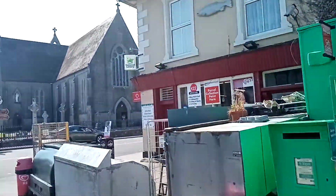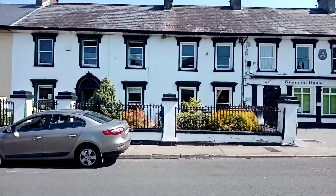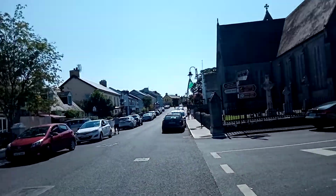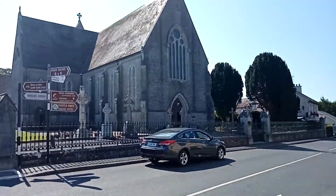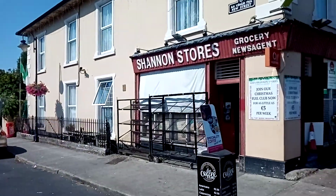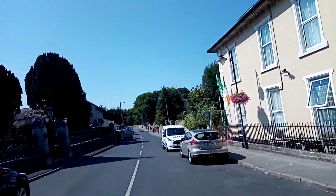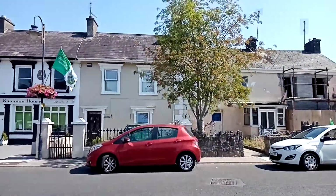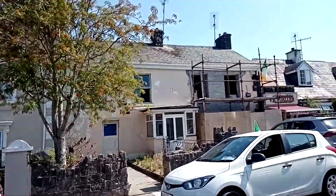You can see the houses. There's a Limerick flag flying. Lovely old church. And the River Shannon is just close by. Shannon Stores. Fairly hot today, but a very typical Irish village high street.